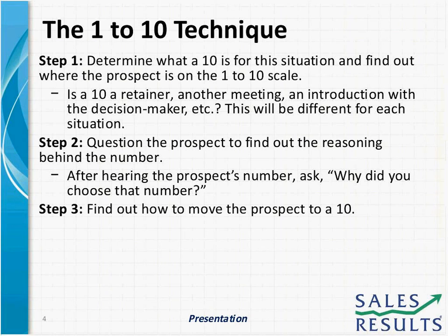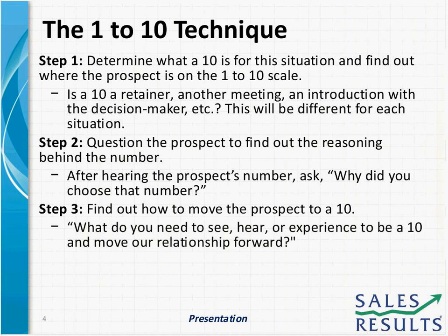Okay? Then we go to find out how to move the prospect to a 10. So this is asking things about, what do you need to see, hear, or experience to be a 10, or to move closer to a 10? So if they give me a 7, what I'm really trying to do is figure out what the gap is between 7 and 10. Okay? So here's 10, here's 1, there is 7. There's a gap here. This gap, we need this gap defined, because this gap is going to end up becoming my presentation. So that may seem strange, but that's the truth.